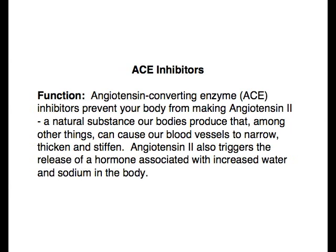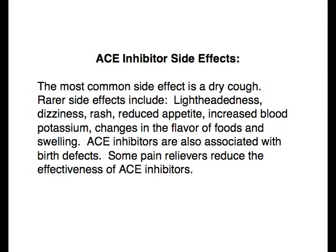First, ACE inhibitors. ACE inhibitors prevent your body from making angiotensin II, a natural substance our bodies produce that, among other things, can cause our blood vessels to narrow, thicken, and stiffen. Angiotensin II also triggers the release of a hormone associated with increased water and sodium in the body. The most common side effect is a dry cough, but rarer side effects include lightheadedness, dizziness, rash, reduced appetite, increased blood potassium, changes in the flavor of foods, and swelling.